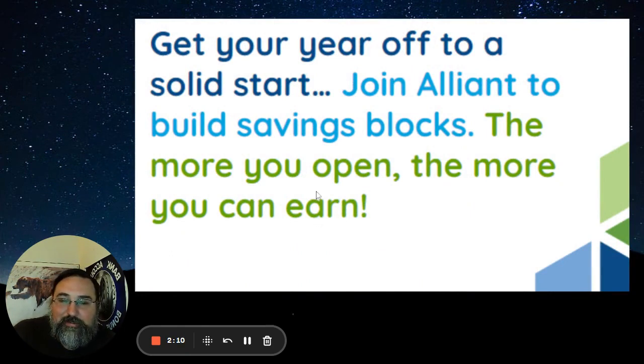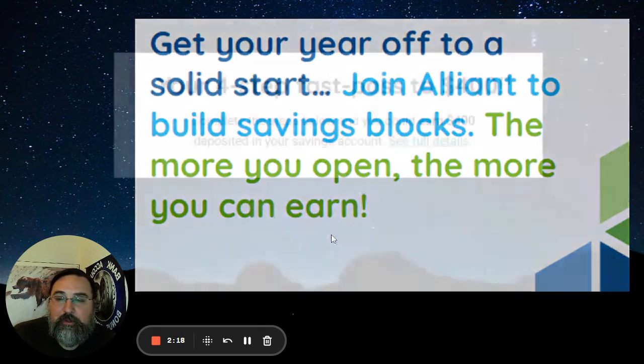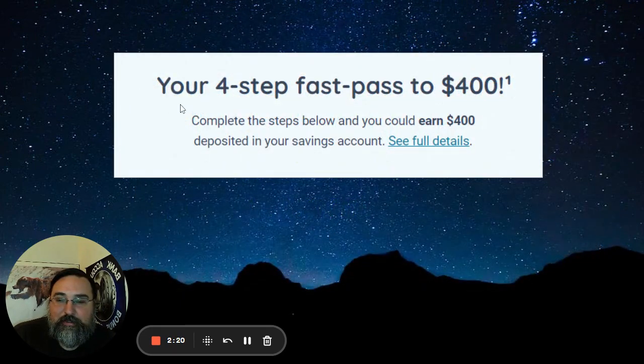So here's what Alliant has to say. It says, get your year off to a solid start. Join Alliant to build savings blocks. The more you open, the more you can earn. So looking at this, it says your 4-step fast pass to $400. Complete the steps below. You can earn $400 deposited into your savings account.